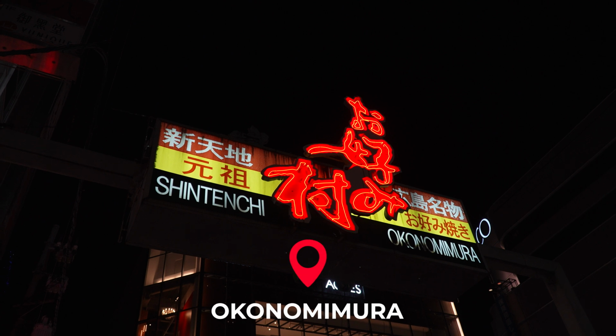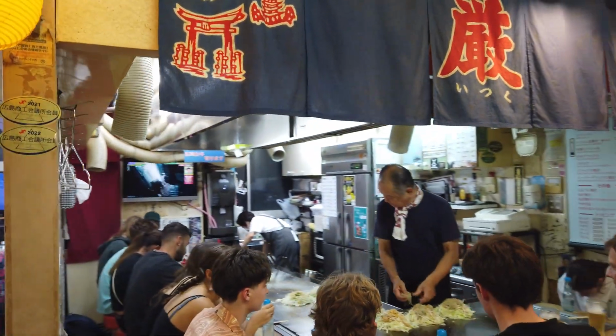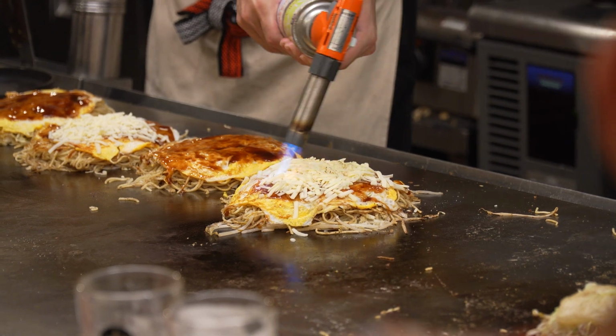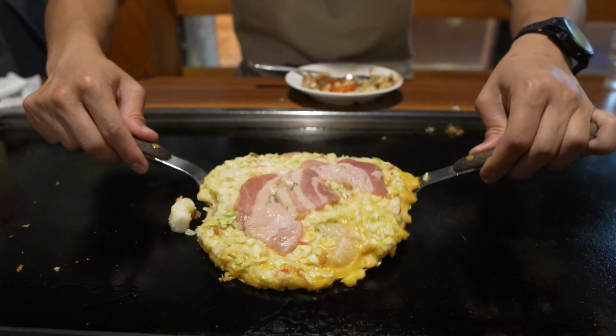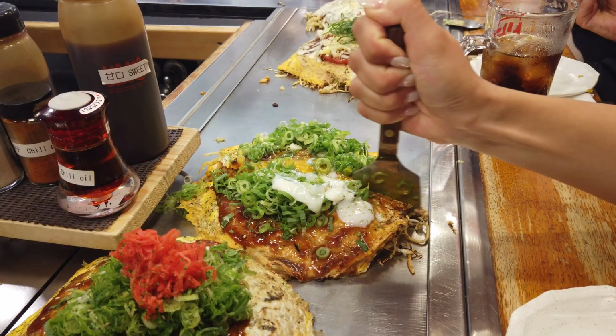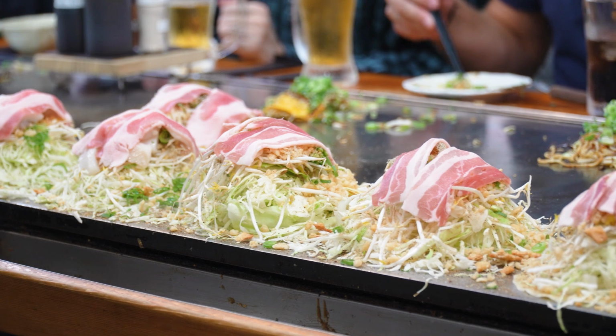For dinner, we went to Okonomimura. This is a 4-story building with local vendors specializing in only one thing, Hiroshima-style Okonomiyaki. Osaka-style Okonomiyaki is made by mixing the ingredients in a batter that is then cooked on a griddle. The Hiroshima style is unique because of the layering of different ingredients such as noodles, egg, meat, and seafood.